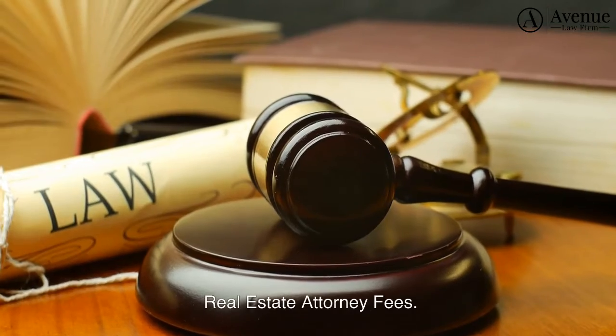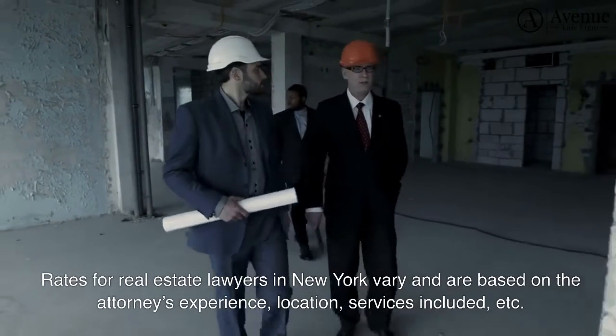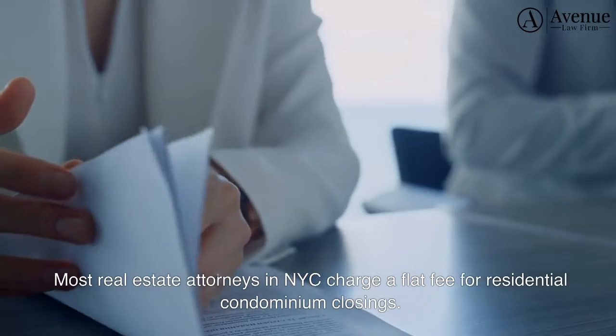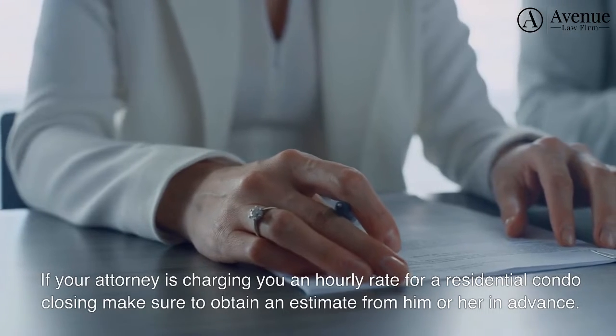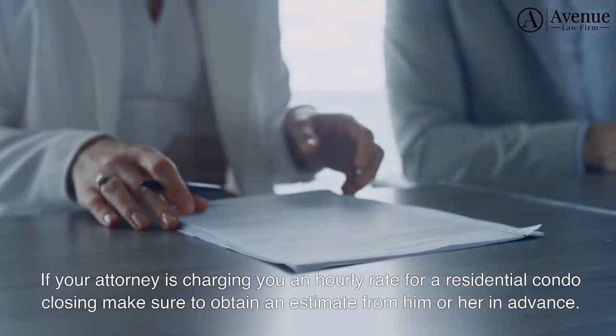Real estate attorney fees. Rates for real estate lawyers in New York vary and are based on the attorney's experience, location, services included, etc. Most real estate attorneys in NYC charge a flat fee for residential condominium closings. If your attorney is charging you an hourly rate for a residential condo closing, make sure to obtain an estimate from him or her in advance.